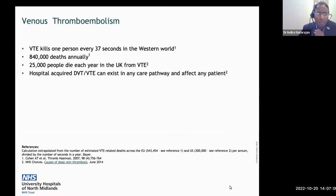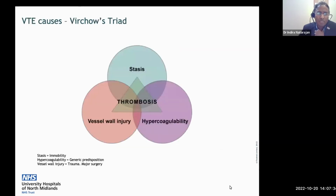We all know the massive importance of VTE in hospitalized patients. It kills one person every 37 seconds in the Western world. 25,000 people die each year in the UK from VTE, and hospital-acquired VTE, DVT can exist in any care pathway and affect any patients who are immobilized. So it's not unique to stroke either.